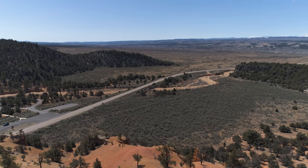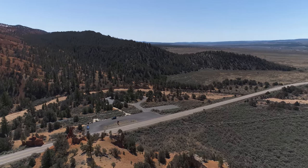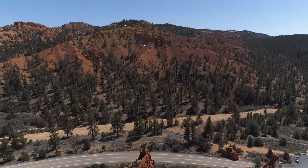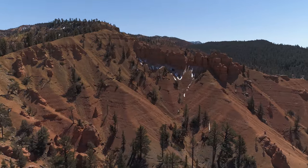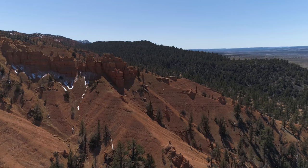You can see that dry wash snaking underneath the road and then towards the west. There it is, in the foreground just beyond the road. So it's dry, but when we have a flash flood, that could be flowing pretty heavily.